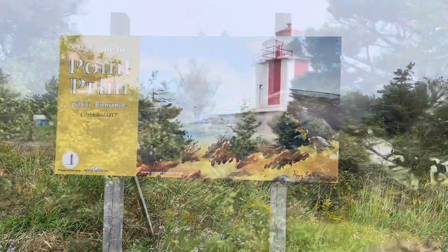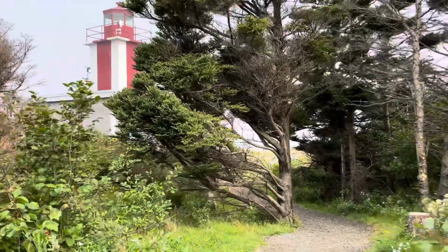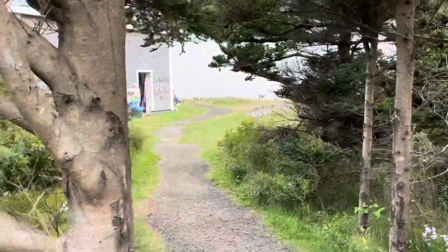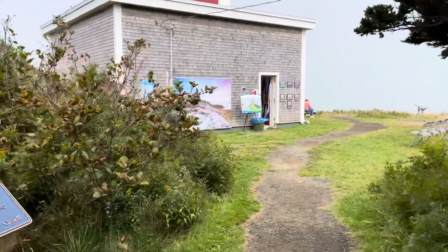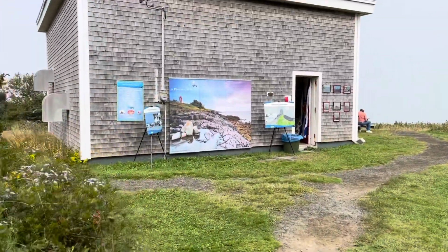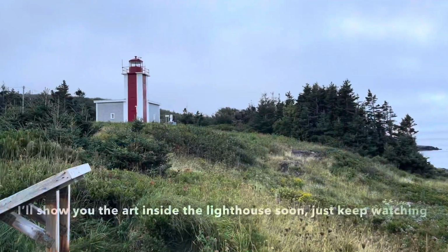Welcome to Point Prim. This is one of my favorite places to paint. And seeing as I recently had a one-day-only pop-up art show here, I thought this would be a good chance to show you why I like to paint here so much. The Lighthouse is going to be opening a tea room and a museum here next year, and this event was a preview for the community to come see what it will look like.